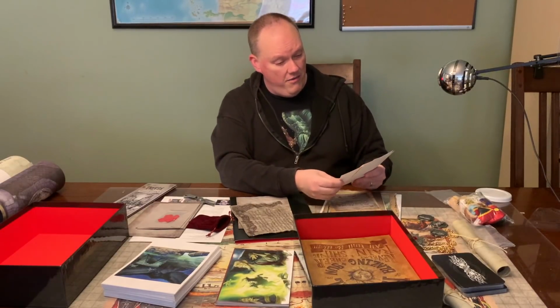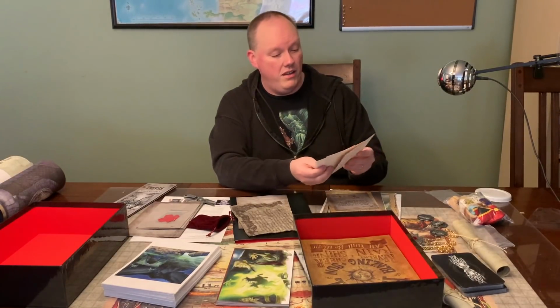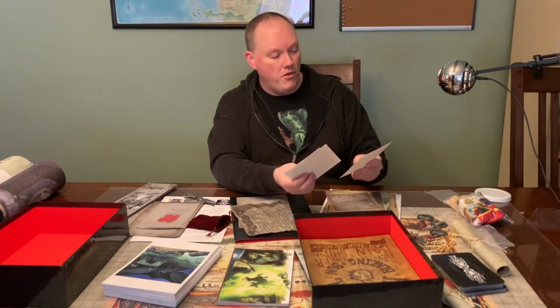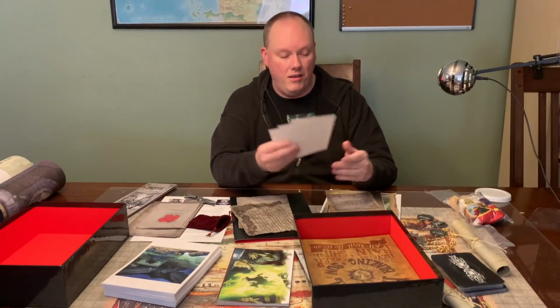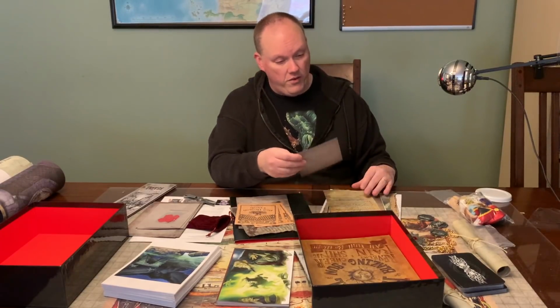So then we have the Wizard of Wines. These are the labels that you can put on. So you have Red Dragon Crush, Champagne de la Stomp, and Purple Grape Mash number 3, right? And these are labels that you can actually put on a bottle of actual wine. Really kind of neat.